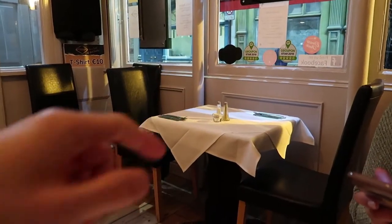So we moved seats because there's really nobody in here. And I guess they don't mind if we move seats because we were sitting right here. This is a good spot because the table's bigger.